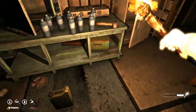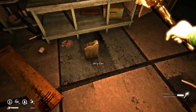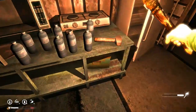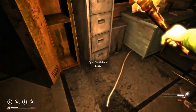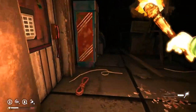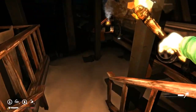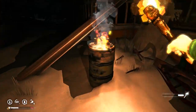Kind of want to take this jerry can out of here for the putting back in a lantern at some point, but we've still got a bunch of climbs ahead of us. But we do now have a moose hide satchel. Alright. So, still not quite at that tiredness I want. I'll break down a couple more things, I think.